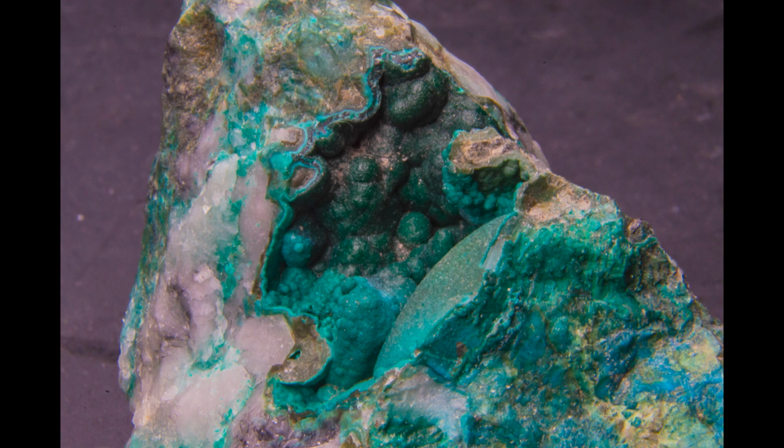Here are a couple of the better pieces of Chrysocolla and Malachite after they were cleaned up.